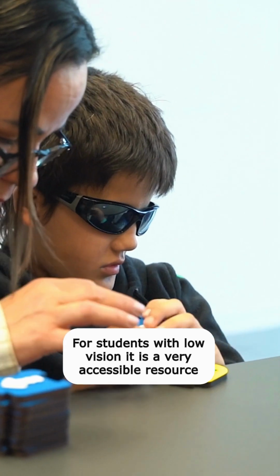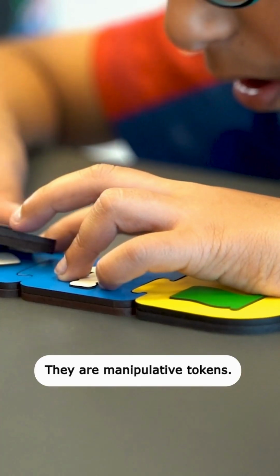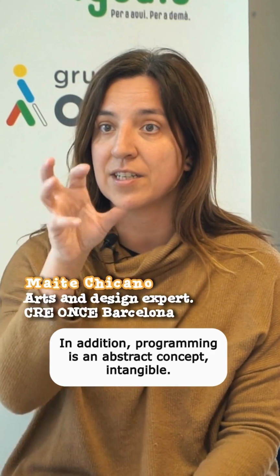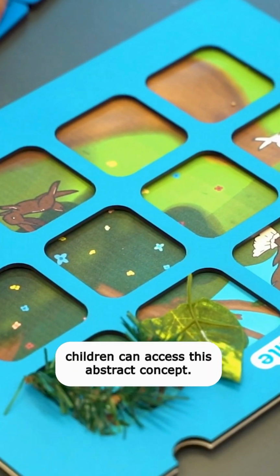For students with low vision, it is a very accessible resource because it has very contrasted colors. They are manipulable tokens. In addition, programming is an abstract concept. It is not tangible, but working in a physical way students can access this abstract concept.